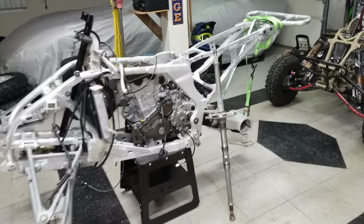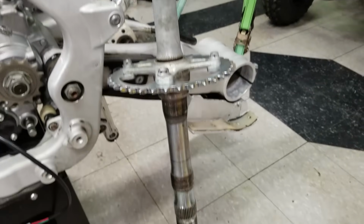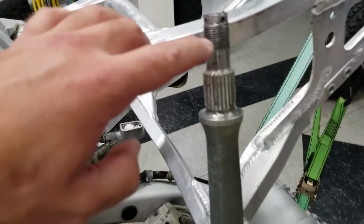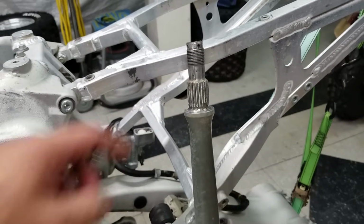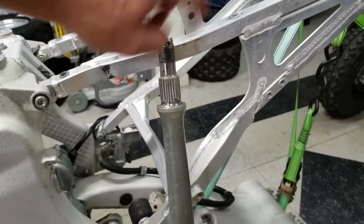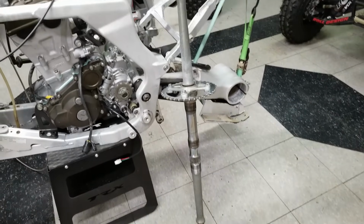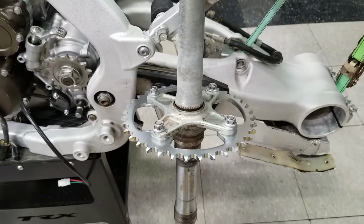All right, so we are making progress here. Got this axle all nice and cleaned up, both sides. The threads are actually decent, but I'm going to retrace these. I'm waiting on the M20 by 1.5 tap, or die rather. So we'll just trace those, make them like new. I did test the axle. It's nice and straight. Got that new, I think it's a 37 tooth sprocket on there.